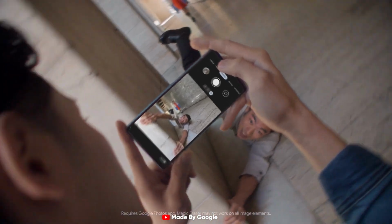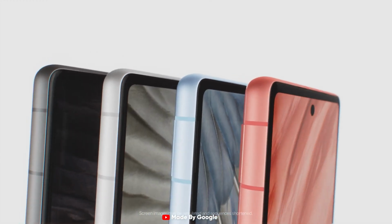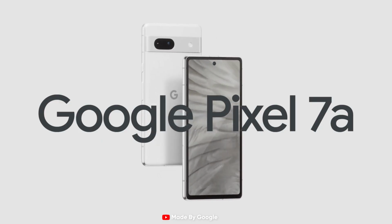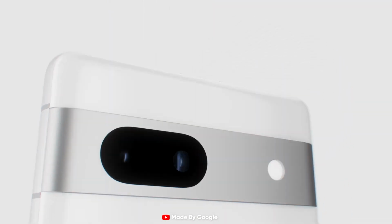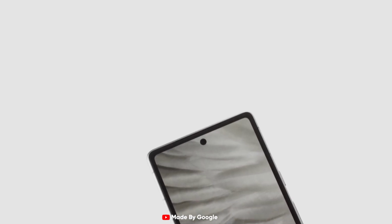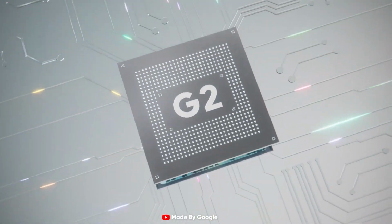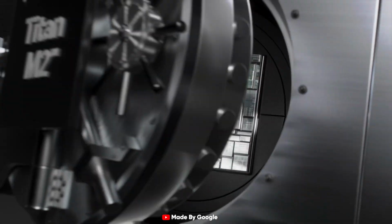Google has recently released its newest addition to the Pixel lineup, the Pixel 7a, with a price tag of $500. This mid-range smartphone is aimed at providing high-end features at an affordable price point. The Pixel 7a features a 6.1-inch OLED display with a resolution of 1080 by 2400 pixels and is powered by Google Tensor G2 flagship processor and Titan M2 security chip.